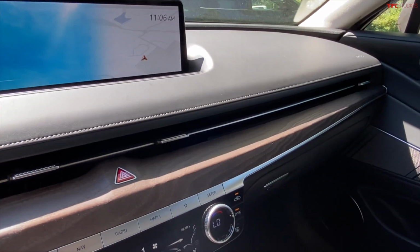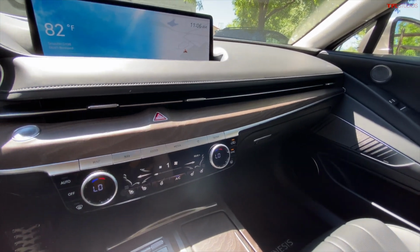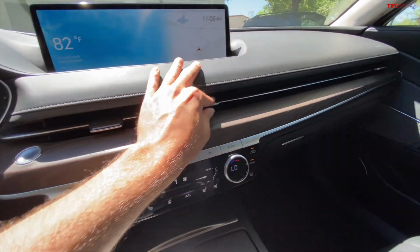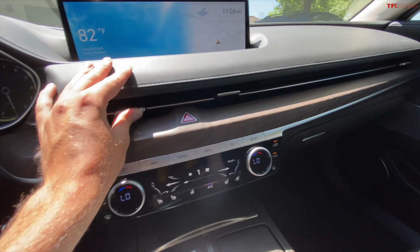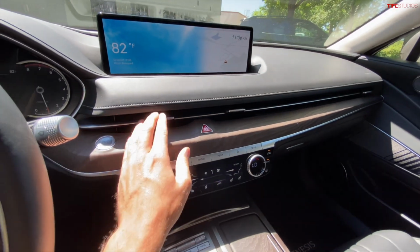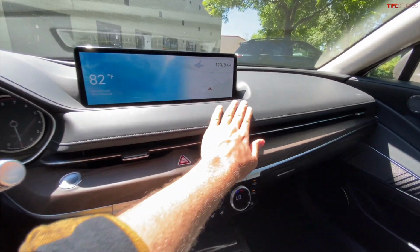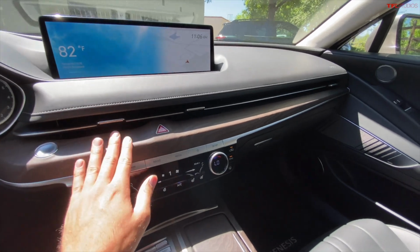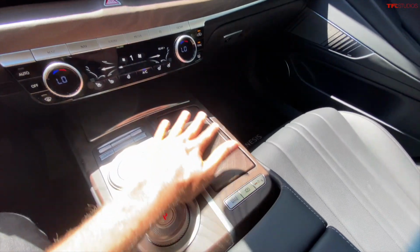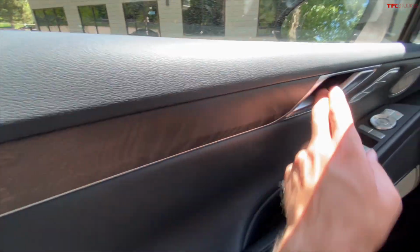But overall interior design, long flowing horizontal lines. That's kind of the theme Genesis has been going for. This is the central vent system, but you can see the motif that the actual design is meant to extend across the length of the vehicle, make it feel kind of wider, a little bit lower. Stitched dashboard, which looks really nice, and then a dark brown wood finish across the top of the dash, extending down into the middle portion of the vehicle and even across the doors.